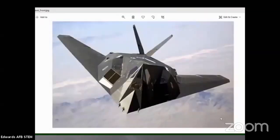It's not a very smooth looking airplane. It's got those flat sides on it, so it doesn't go through the air as smooth as others do. And you just cannot get it to go supersonic.